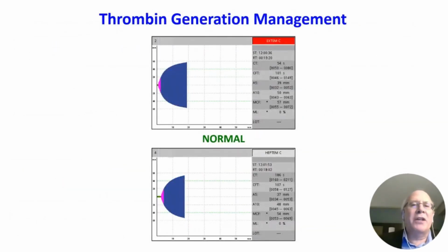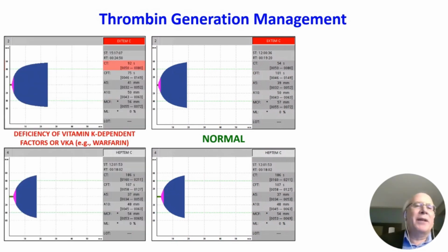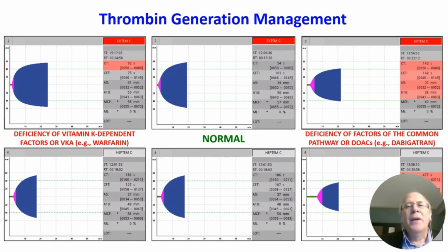Here we're looking at the extrinsic and intrinsic pathway, both with a heparin inhibitor, because now the question is whether there are also oral anticoagulants on board when they have different patterns. So vitamin K antagonists usually only prolong the clotting time in the extrinsic activated test, where the intrinsically activated tests are normal, where if the patient is on DOACs, here in this case dabigatran, we have a prolongation of both the extrinsic as well as the intrinsic pathway.